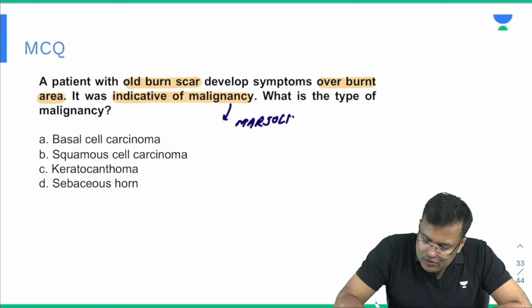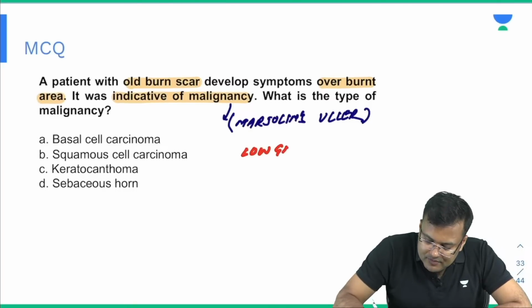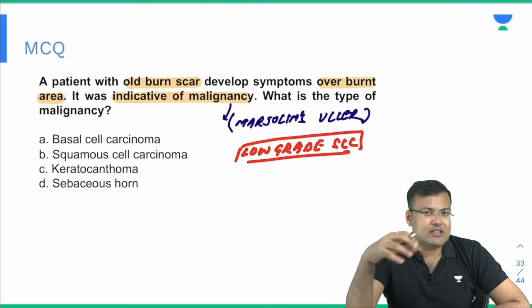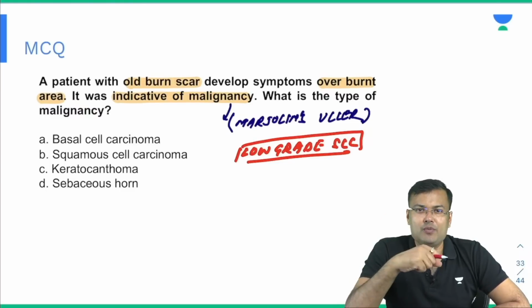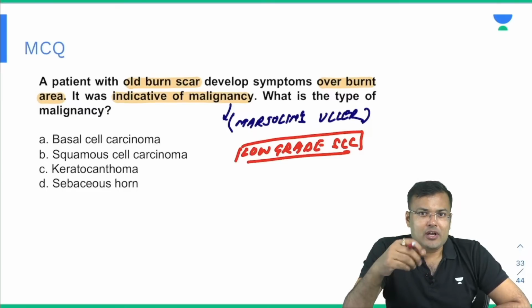Clear? And you know this Marjolin's ulcer, it is low grade squamous cell carcinoma. Important point. Since Marjolin's ulcer is arising from scar, in scar there is only fibrous tissue. Vessels are damaged, lymphatics are damaged, nerves are damaged.